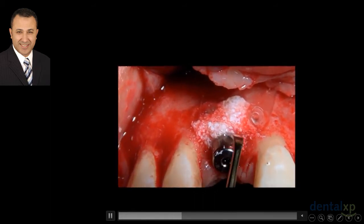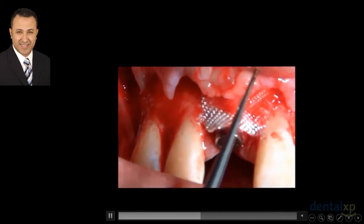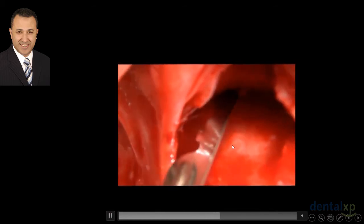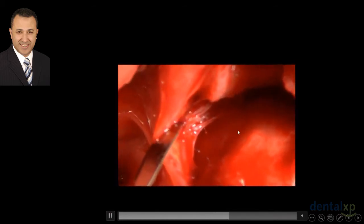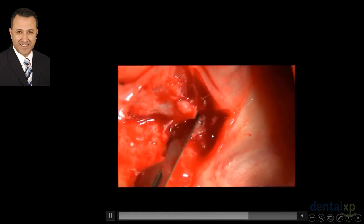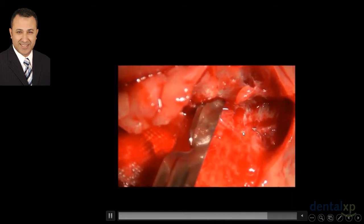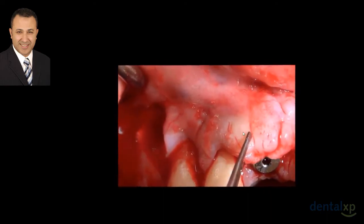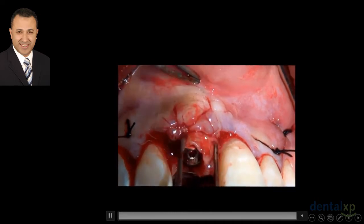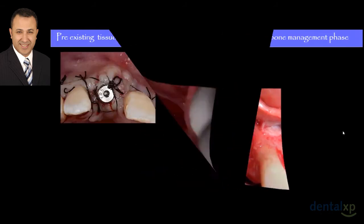Then we grafted the labial defect with a Sonic Weld membrane. This is also another membrane, I think it's a cellulose membrane, that we put just to facilitate the adherence of the soft tissue to the underlying grafting mixture. This is another releasing of the periosteum just to allow an enhanced and tension-free closure. And then we placed another connective tissue graft just to allow for a better soft tissue adherence.